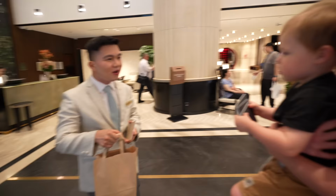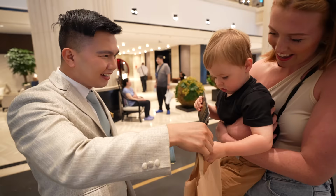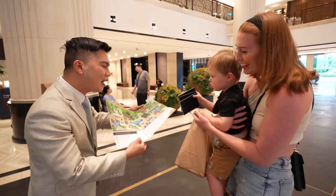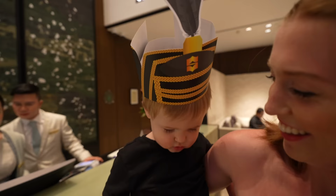What is your name? Hoda. Okay, say thank you. This is for you. Okay, he's giving you this as payment. So actually we have this treasure hunt map here. Oh, wow. So all you have to do, this is actually the hotel itself. Amazing. So all you have to do is walk around the hotel. You got a new hat. Is that your hat?